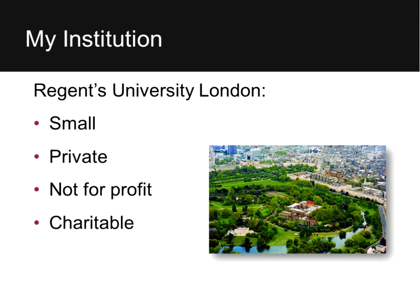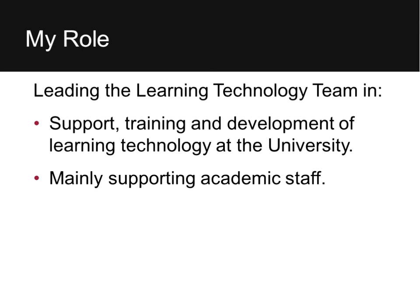So I'll just give you a bit of an overview about my institution, Regents University London. We're a small, private, not-for-profit, charitable higher education institution, and we're based in Regent's Park in central London. We've got about 4,000 FTE students, so that just gives you a bit of an idea of the context that I'm working in. So in my role, I manage the Learning Technology team, and we're based within the Learning Resources Department at the university. And my team covers the support, training and development of learning technology at the university, which includes Blackboard, technology enhanced learning, and also software training as well. So most of the work my team and I do is about supporting academic staff. So this in turn goes towards enhancing the learning experience for the students at the university.